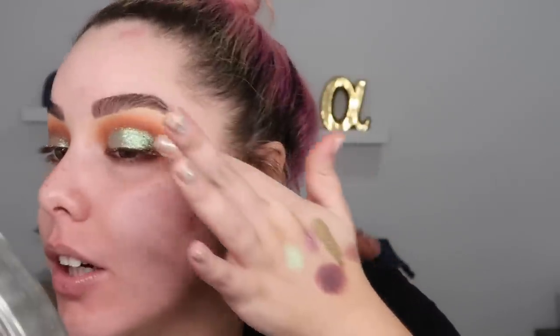Okay, other side, because, I mean, we're too deep now. It does look really cool. I just don't necessarily know if it matches my outfit for tonight, but it's gonna have to work because it honestly looks gorgeous. Like I really do enjoy it, but I am gonna go back in with the dark brown and kind of deepen up the crease.